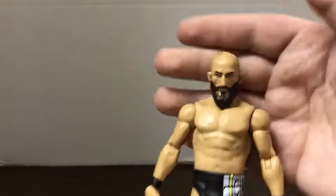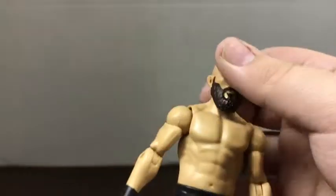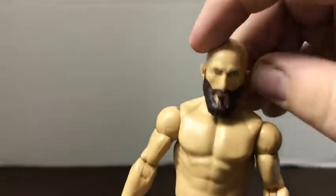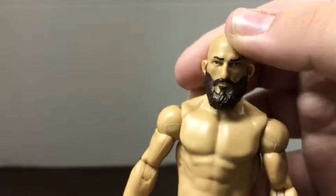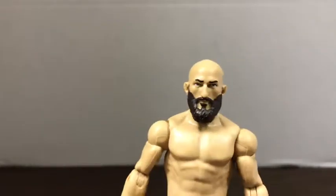Not a lot to him. Just a quick look at him. Oh, excuse me. Head scan. It's a decent head scan. This is obviously before the Real FX. It's got a little bit of paint smudge right there. Oh, it keeps falling down. I don't know why. It's got the opposite of the Warrior syndrome. So yeah, it's a nice head scan.